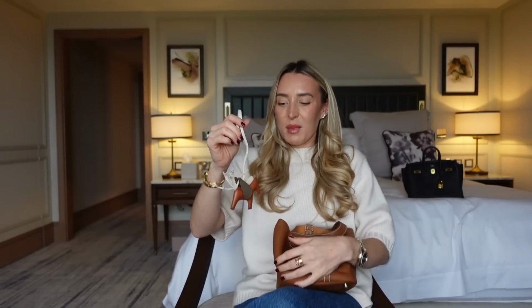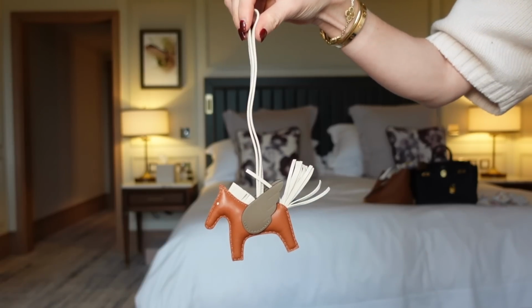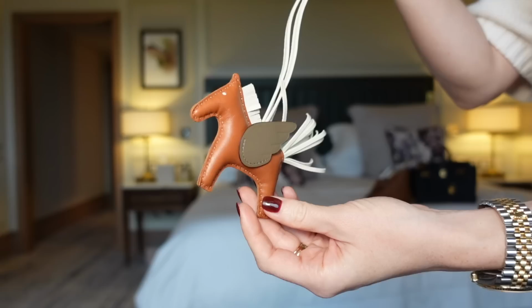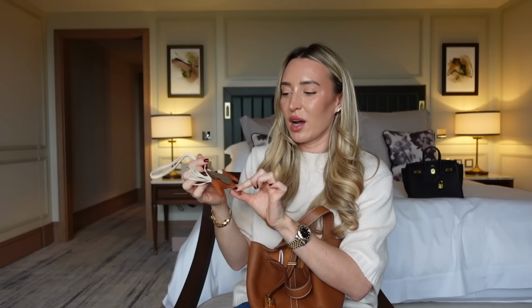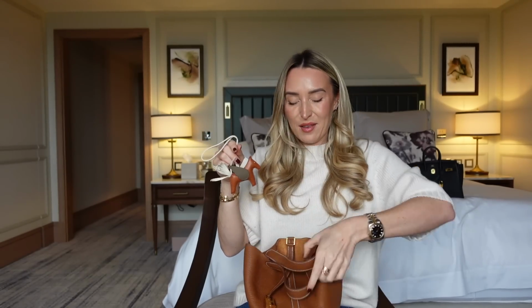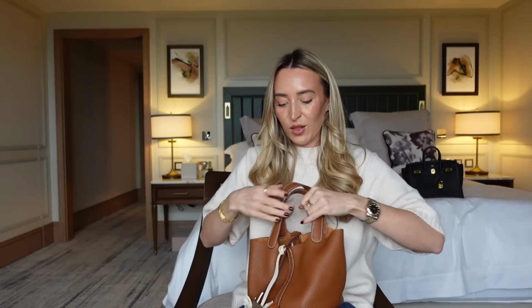This particular charm is called a Rodeo Pegasus, and that is because it has little wings. So the main colour of this is gold, the wings are a taupe, and then the tail, the strap, and the mane is in gray. So lots of neutral colours. I already own a bag in the colour of taupe, and I have a Pickerton in the colour gold. So I thought it was a great charm to get because it will look perfect on lots of my bags.